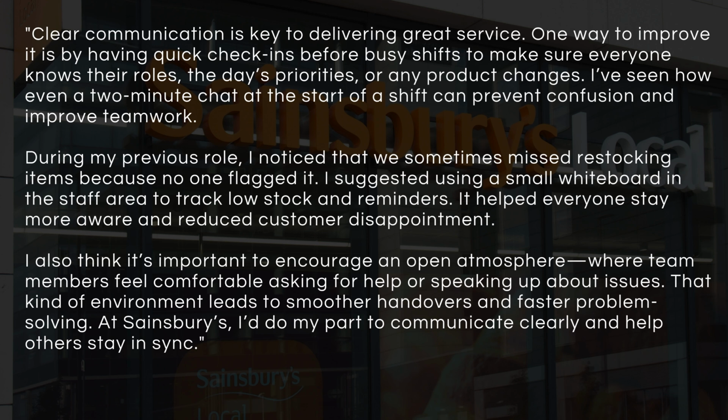I also think it's important to encourage an open atmosphere where team members feel comfortable asking for help or speaking up about issues. That kind of environment leads to smoother handovers and faster problem solving. At Sainsbury's, I do my part to communicate clearly and help others stay in sync.